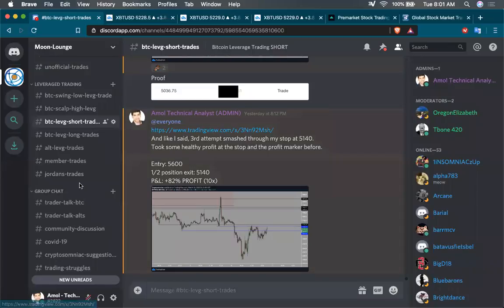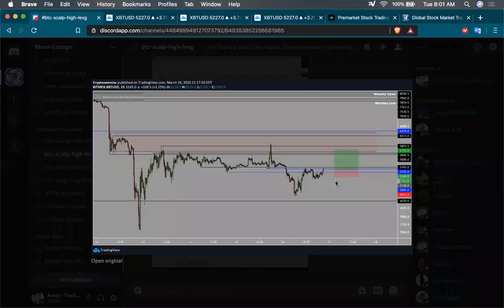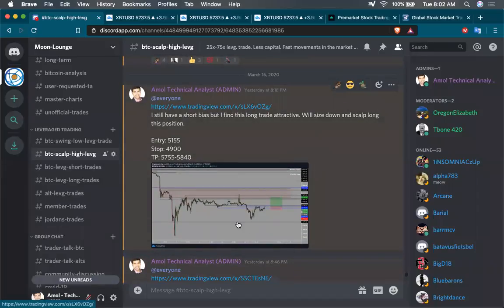After we closed our short yesterday, luckily we got into a scalp position. That was really nice. We got in around 51.50 right there, as you can see. So again, really quick movements in the markets, and sometimes I try to catch them. I really don't like scalps like this, especially in fast-moving markets.